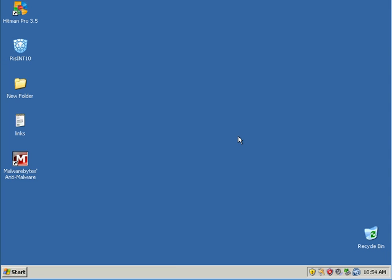Anyways, Rising is headquartered in Beijing, China. They have a lot of branch offices in Australia, Shanghai, and other places. It's hard for me to pronounce those names. It's one of the largest Chinese antivirus companies in their country. It has over 500 employees and 10 million users. So let's begin the installation.